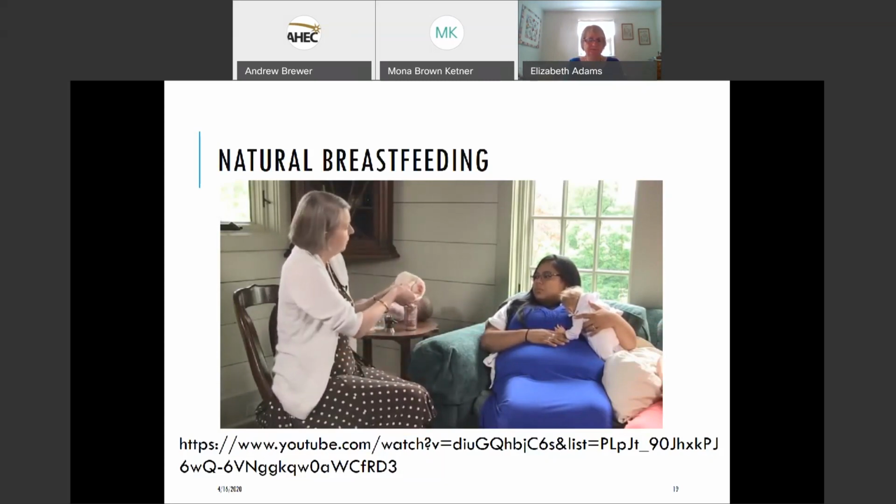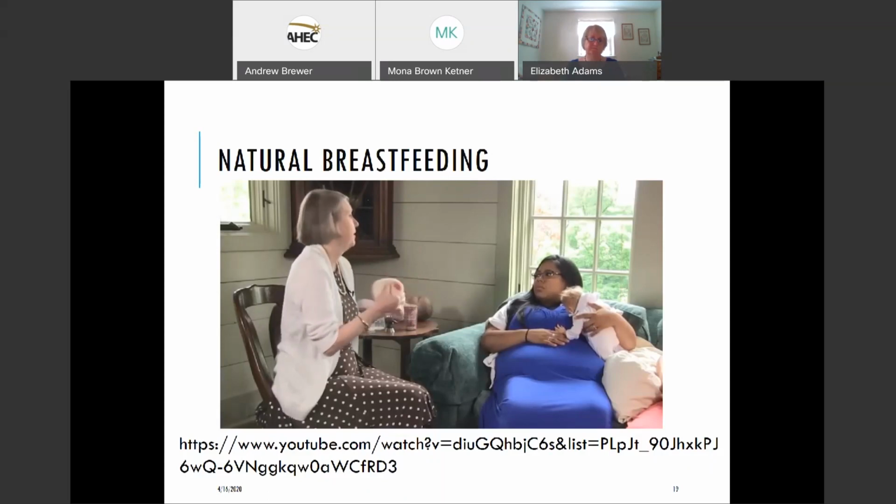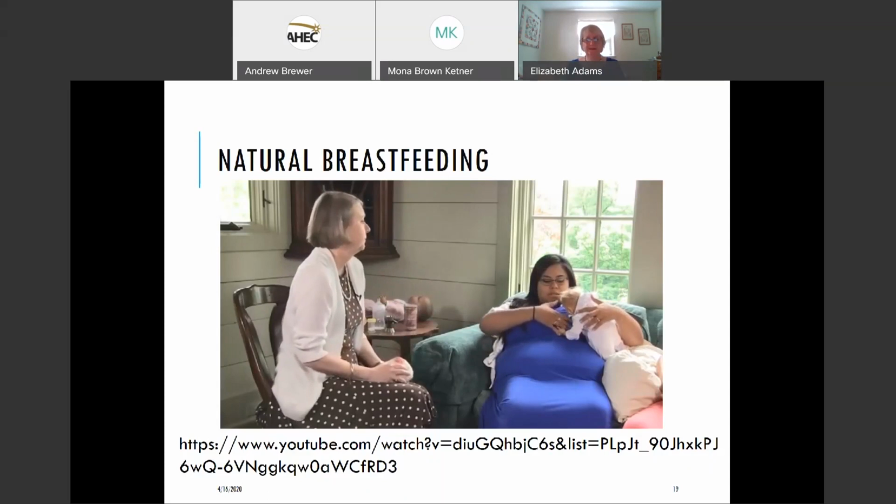That can help with the baby too. If the breast is really rounded, the baby needs you to squeeze a little bit so that it makes it easier for him to get his mouth around it. So sometimes you might need that, sometimes you might not, but adjusting your breast. So adjust your body, adjust your baby, adjust your breast, and those are the three.